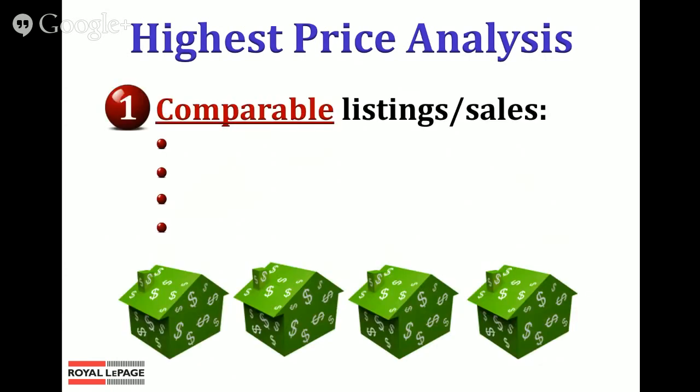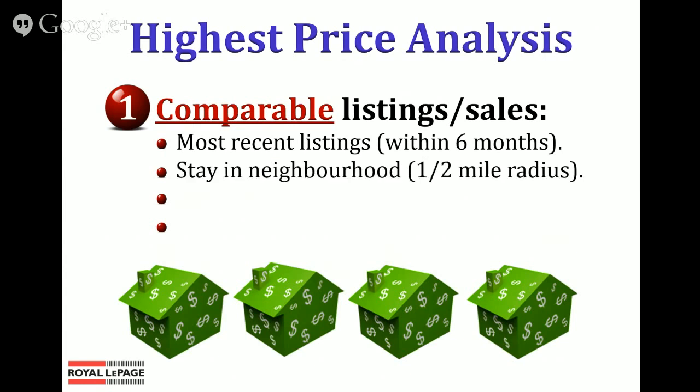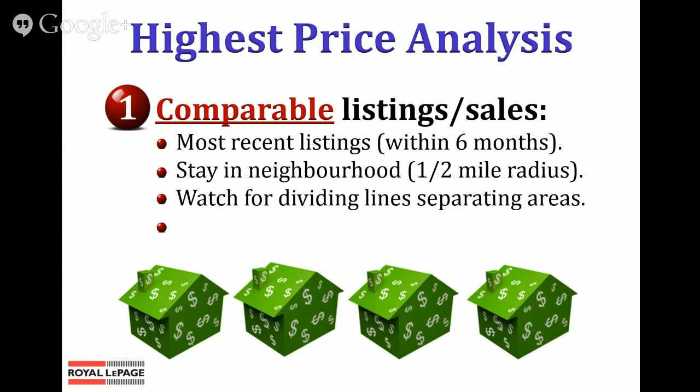So when it comes to comparables, we're looking for listings and sales. The factors that you need to consider: use the most recent listings within the last 6 months. So time and the time adjustment is one of the key factors. Try to stay within a half-mile radius of the subject property that you're putting a price on. Make sure you watch for dividing lines in neighborhoods. You know, from one corner to the next, a neighborhood can change over. Prices can go up or down significantly.